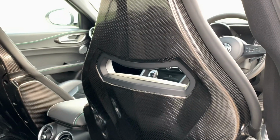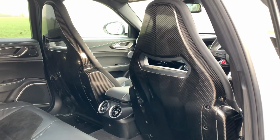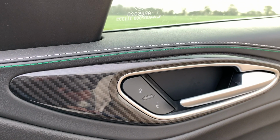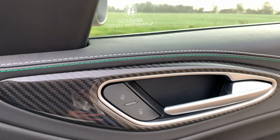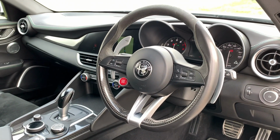Special note must go to Alfa on the interior. On this particular one, this has got carbon-backed seats, it's got carbon trim everywhere. I mean, this thing is gorgeous inside. The infotainment system is a bit, DAB kept dropping out a lot, where in other cars it doesn't. But it looks fantastic in here and it feels fantastic. It's very, very high quality, which is very, very nice.